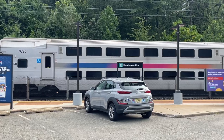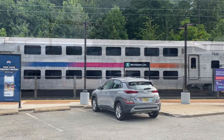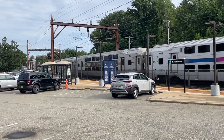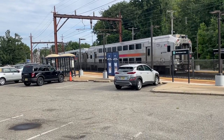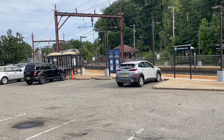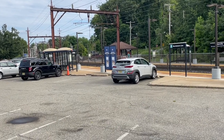This is train 6662, Dover to New York. Well, I skedaddled back to Denville here. Hopefully I'm going to catch 1003. It's a Boonton Line train that terminates here, but he'll probably deadhead to Morristown. And you should have 837 coming shortly going west too with a diesel bound for Hackettstown.